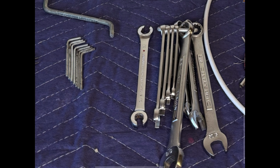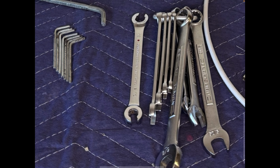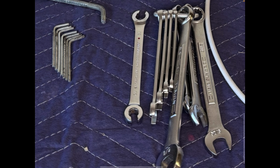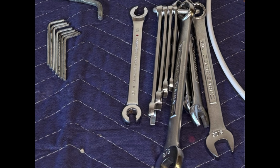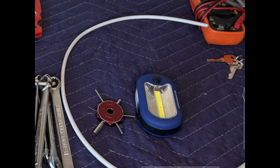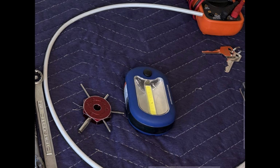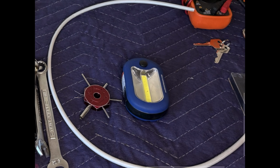Let's see, he's got some metric mixed in there, some SAE, looks like Pittsburgh, or actually that's, I can't tell what that one there is. Craftsman's are what all these are over here. I'm trying to see what that flare wrench is. I can't really read that, so I'm not 100% sure on that. Also has a punch set over here, also a light from, let's see, Harbor Freight right there. I can read that on that blue.